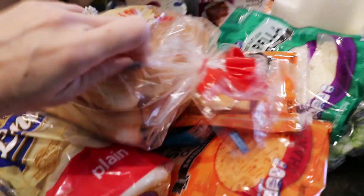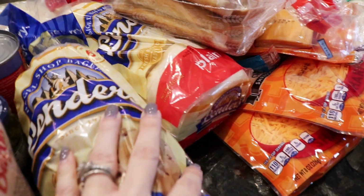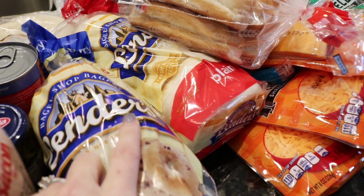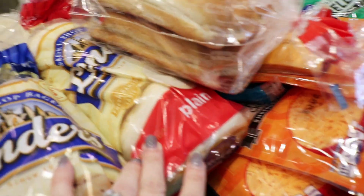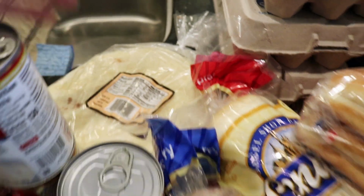Hot dog buns, a couple things of bagels. So we ended up liking this brand. Well, I can't say that I liked it. I didn't even get one. The kids ate them in like two seconds. So I got two packs this time. Just some flour tortillas for Mexican night.